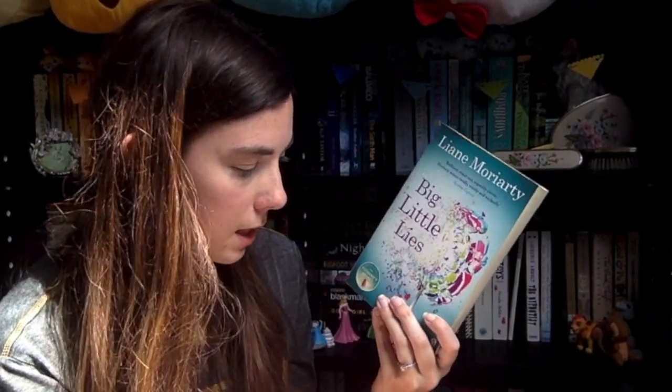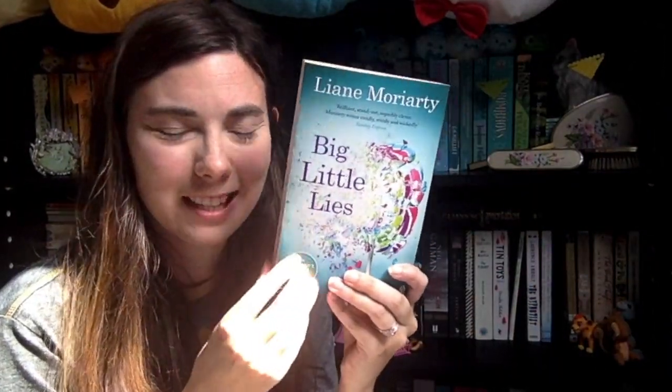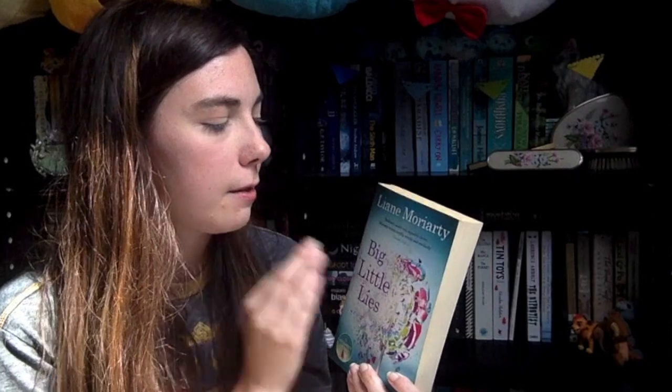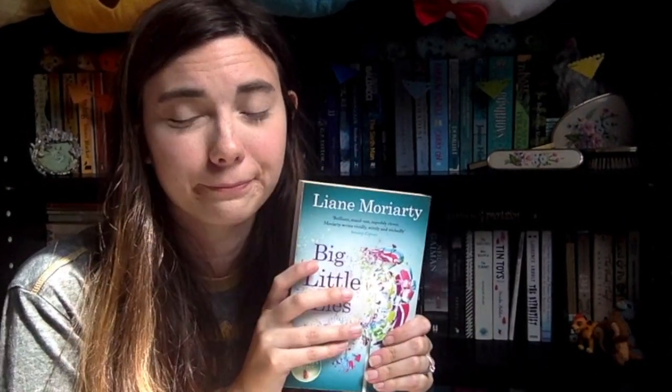So apparently, is that a sticker that's printed on, that's not a sticker that can come off? I hate that. But this is apparently quite a gripping read that once you start, you can't put it down, and there are quite a few twists at the end, so I'm hoping I will enjoy this. It does sound up my alley.